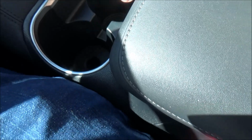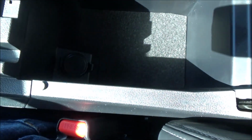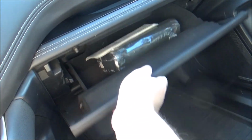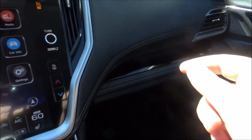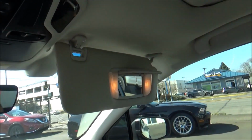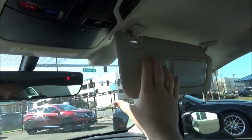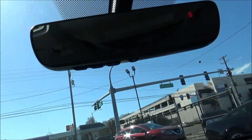Behind the shifter you have 2 cup holders. And you also have a 2-tiered center console with a 12-volt power outlet. Glove box is lockable. A little bit of storage above the glove box. Both sun visors do have vanity mirrors and lights. Grab handles at all 4 corners.